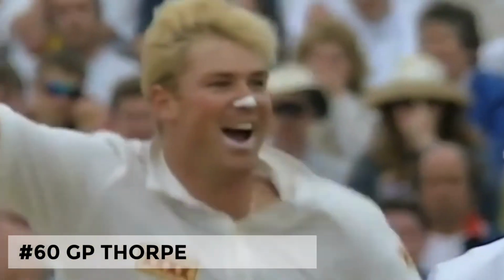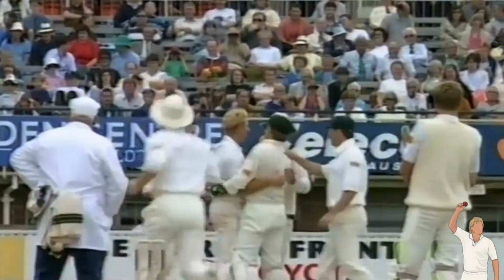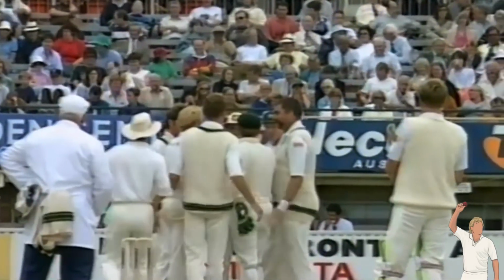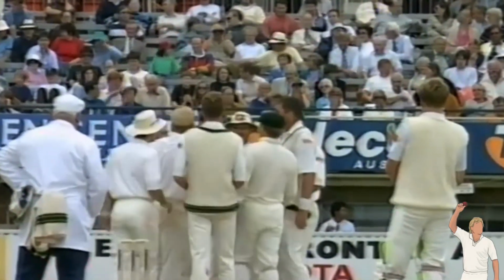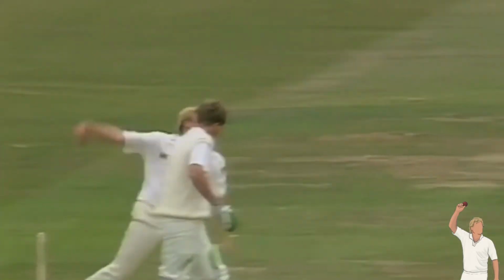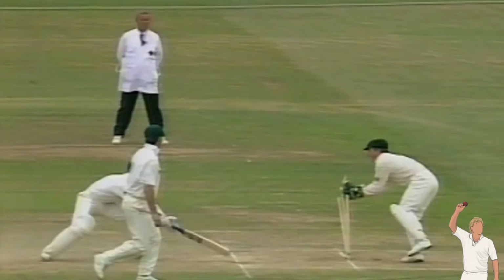Stumped him. Call for the screen. Call for the third umpire. Australia acclaimed the stumping. Thorpe in a desperate lunge back. Let's take a look at this. Thorpe in quest of some quick runs there, and the ball bounces pretty high. Yes, and he's well gone.